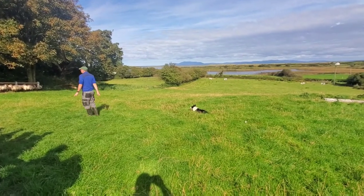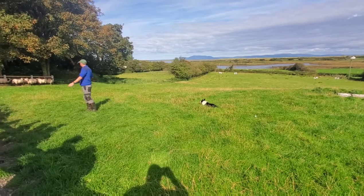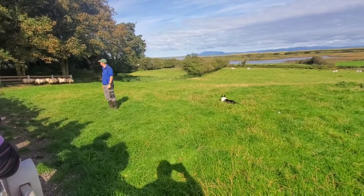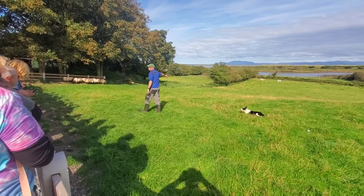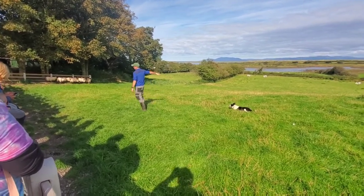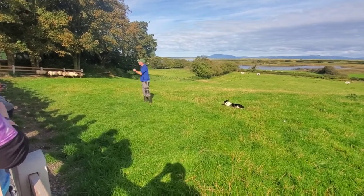You can also see that Mo worked as hard as she possibly could to keep those sheep around me, bring them towards me. Do you think it's taken me a long time to teach her that? No. I haven't taught Mo any of what you've just seen. All border collies are born knowing how to do that. That is the natural instinct of all border collies.